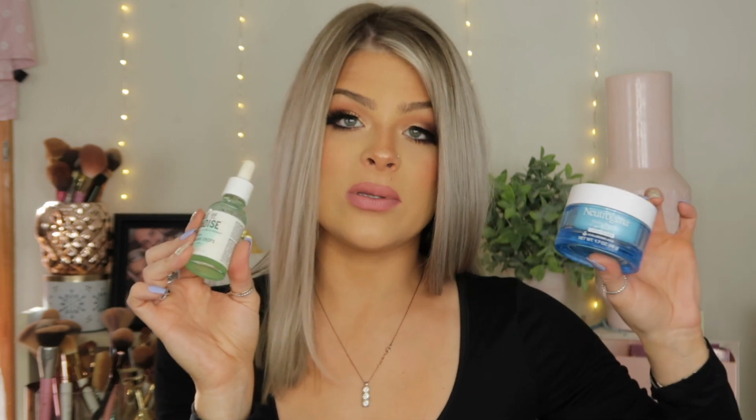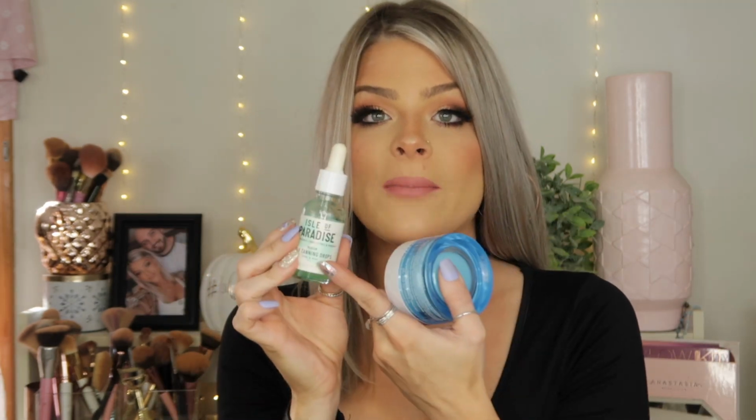This next product that I want to talk about is amazing. This is by Isle of Paradise, and this is the Self-Tanning Face and Body Drops. This is in the shade Medium. So I actually mixed this in with this moisturizer right here because this is a gel-like formula. This blends in really nicely with this. You're supposed to blend these drops in with your favorite moisturizer and then apply it to your face.